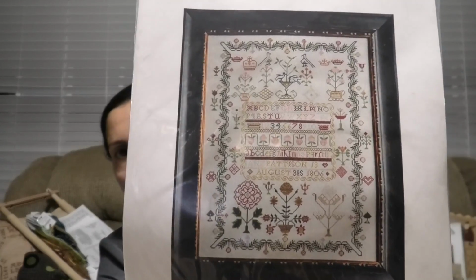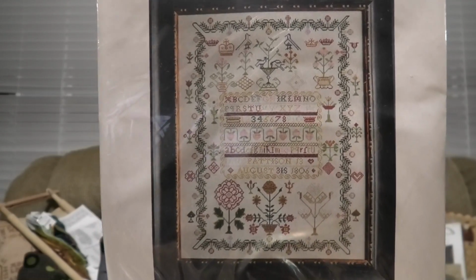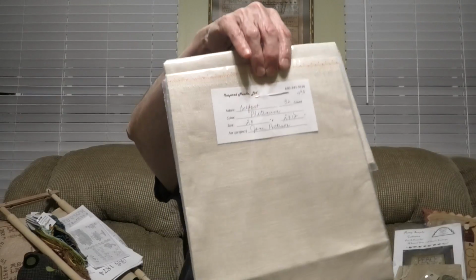Okay, guys? This is Jane Pattison, 1806 by Shakespeare's Peddler. This is completely kitted up. I saw Shakespeare's Peddler, Kit and Stitcher show this. It's magnificent. Absolutely magnificent. This does not do it justice. This is kitted up with Gentle Arts. These are all wools. This came this way, by the way. As you can see, it's a thread pack. And this is Belfast Platinum. Special piece just cut for that sampler.